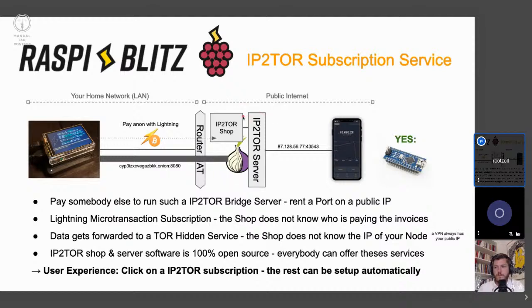You just pay it, and then you try it out, and if it works for you, that's perfect. And it's even better in that way than using a VPN, for example, because you can have similar bridging services with a VPN, but for a VPN you always have to give your public IP, and this service here is even running behind Tor, so really well shielded on a privacy level.